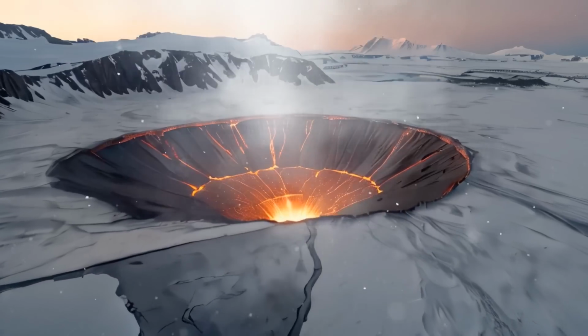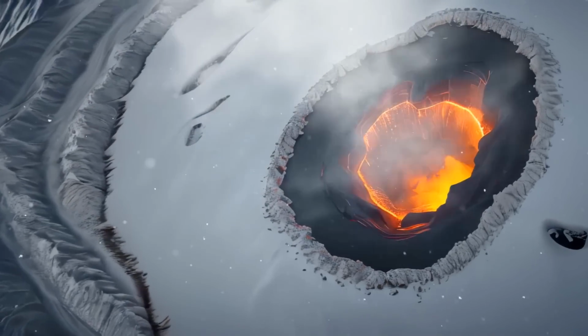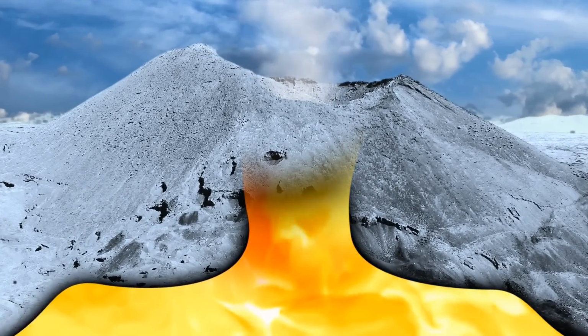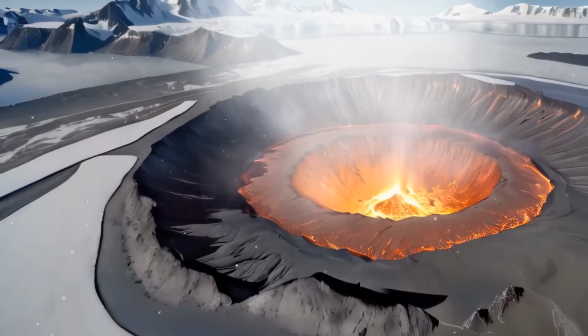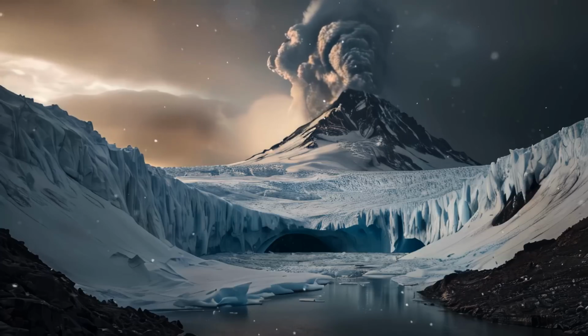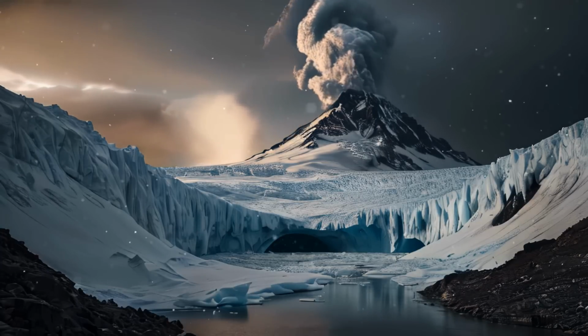One of its most notable features is a persistent lava lake in its crater, a rare phenomenon due to specific conditions needed to keep the surface molten. For instance, it's fueled by a steady supply of magma from deep within the Earth's mantle. This continuous inflow of molten rock provides the material for the lava lake to exist. It also features low ambient temperatures. Despite its location in Antarctica, Erebus has relatively mild temperatures in its summit region because of the heat generated by the volcanic activity. This allows the lava lake to remain liquid rather than freezing over.